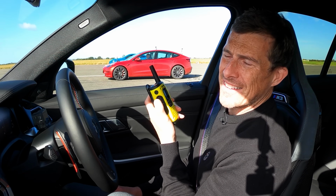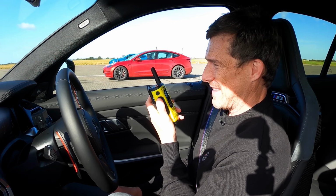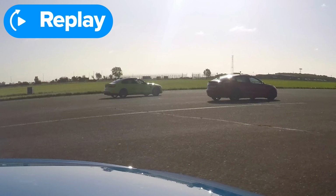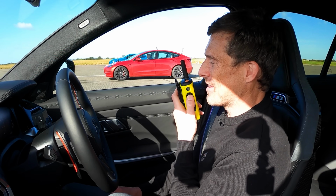Yeah, I was giving it all that before, wasn't I? And really couldn't back it up. I was gaining on the Tesla, no doubt about it, but I'd only just about caught him by the time we got to the half mile. Didn't pull past. Okay, all right.